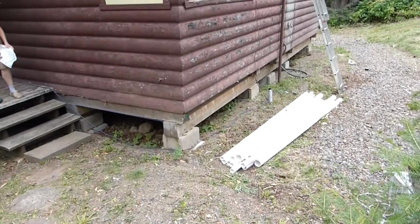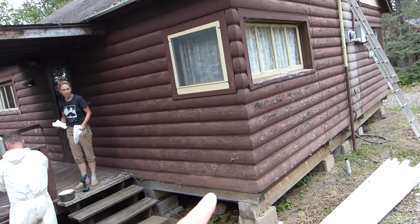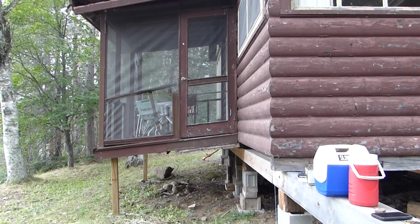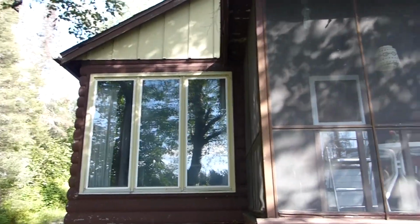And now the peeps are leveling the cabin. I guess the front of the cabin over there was 7 inches lower than the back of the cabin. This is how tilted the porch is now because it was so not level. The porch is like hanging off. Here's a front view of the cabin, the screen porch.